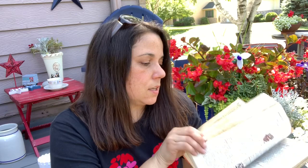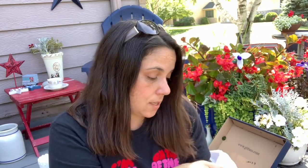Betty Crocker's picture cookbook, but I just adore this cookbook. And it has like people's notes and her family recipes and newspaper clippings. This one is from the Minneapolis Tribune, Sunday, November 19th, 1967. So I'm going to add this to my vintage cookbook collection.